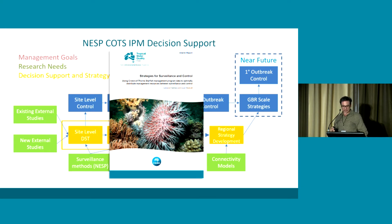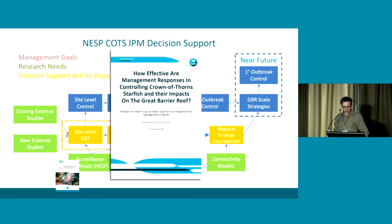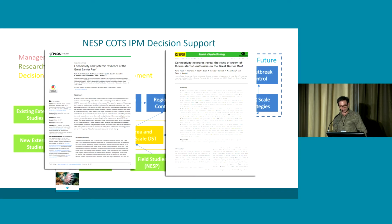Just after the start of NESP, we implemented surveillance and control back in 2016. A little later, we showed that the control program was successfully saving coral at sites within reefs on the GBR, and we started to leverage connectivity modelling to target control at priority reefs on the GBR.